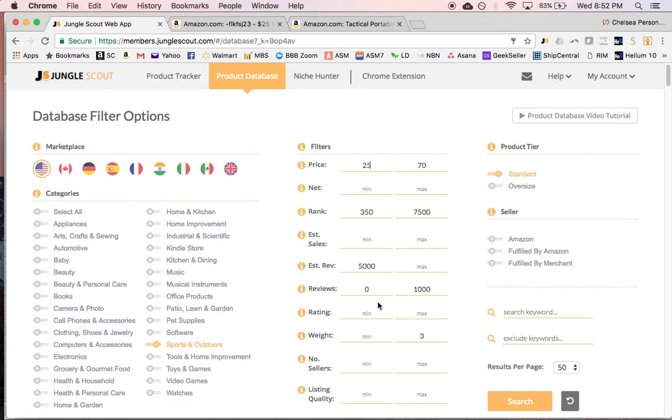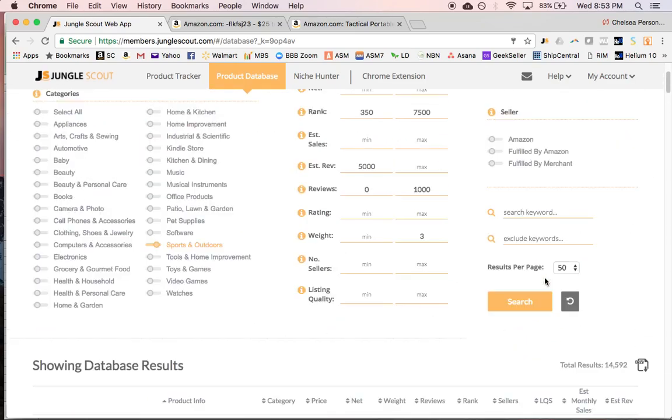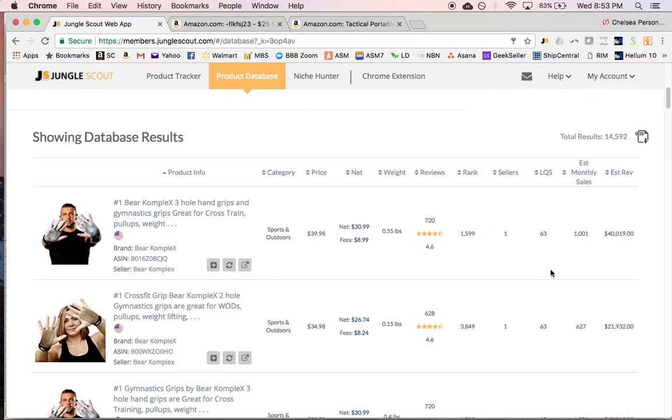So once we get all of our filters in place and we choose a category, we're just going to search. And by the way, I forgot to tell you, I think I set this at 50. I think the default is 25. So now we've got a bunch of stuff to look at.